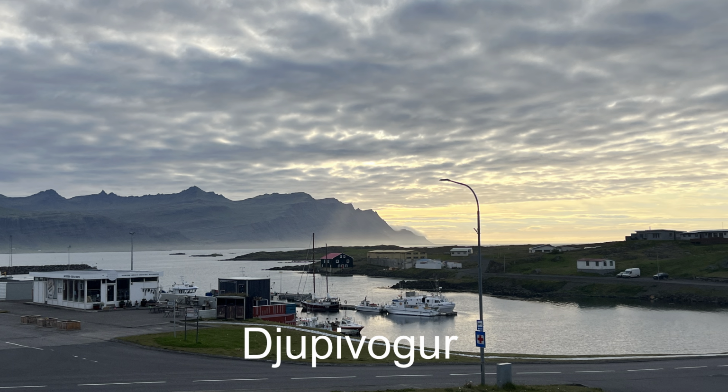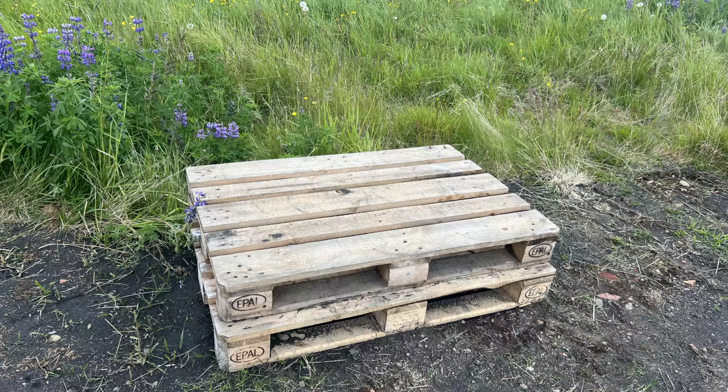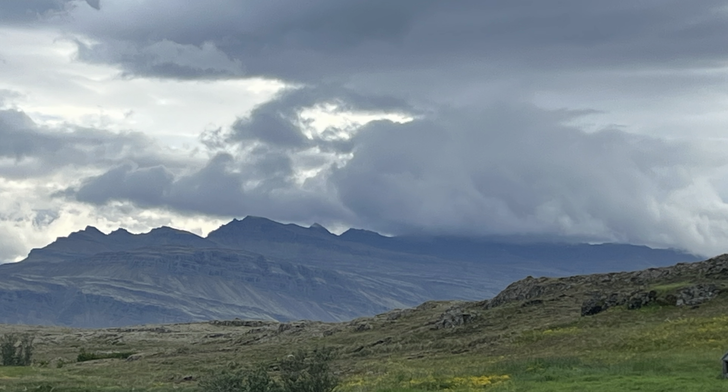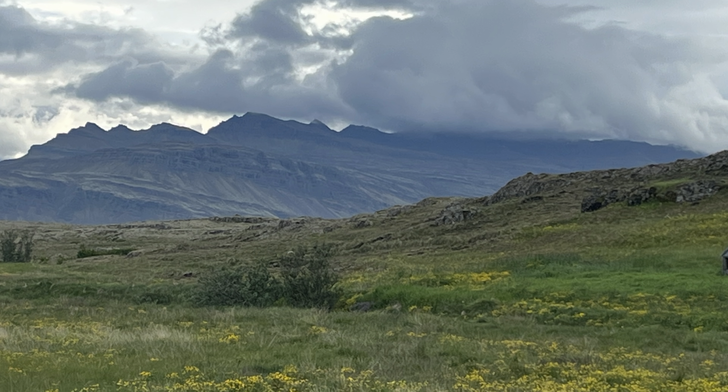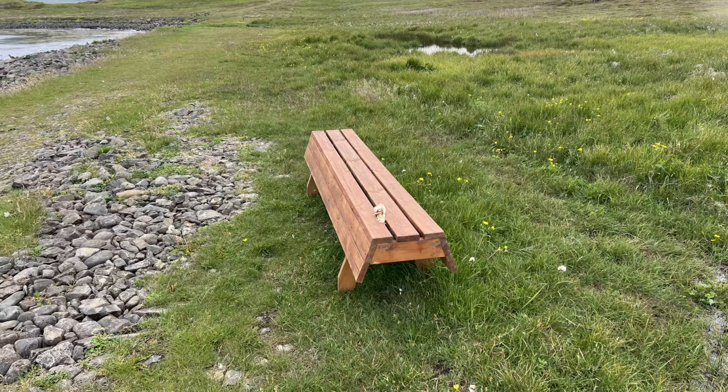We stayed in this little town for the night, which was a really nice little town. We didn't care for the campground too much, but found some pallets on the side of the road that made me want to build something, and got out for my first 5K in another country, so that was a lot of fun. Saw some really nice views along the way and found this park bench that I'd like to build.